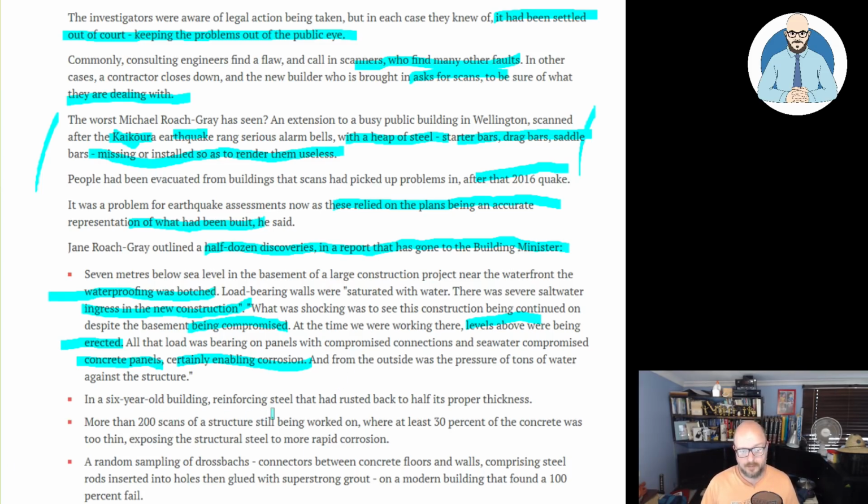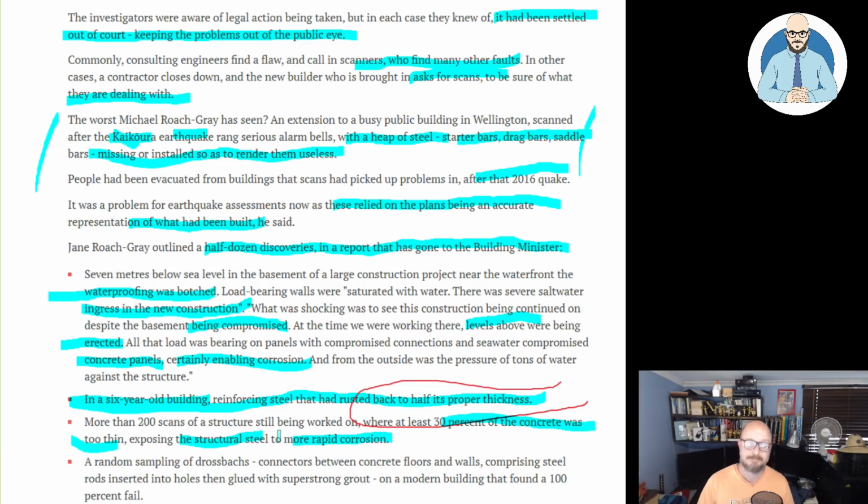From the outside was the pressure of tons of water against the structure. In a 6-year-old building, reinforcing steel that had rusted back to half its proper thickness. Half its thickness. This is crazy. More than 200 scans of a structure still being worked on, where at least 30% of the concrete was too thin, exposing the structural steel to more rapid corrosion. Yes, that's the issue with the cover. A random sample of drop-in batch connectors between concrete floors and walls, comprising steel rods inserted into holes, then glued with super strong grout on a modern building, found a 100% fail.